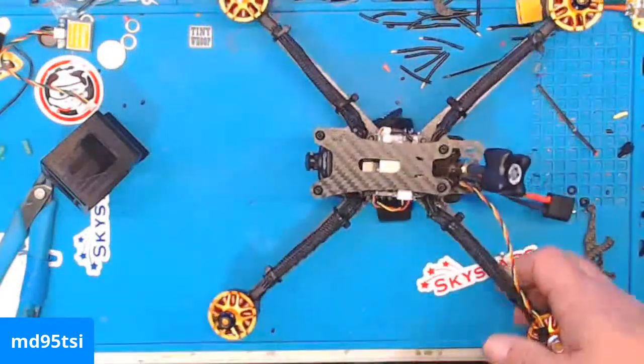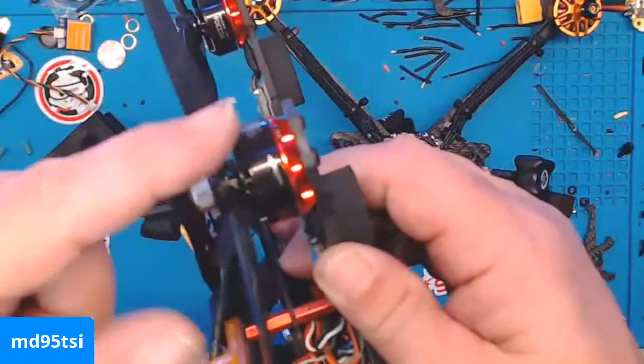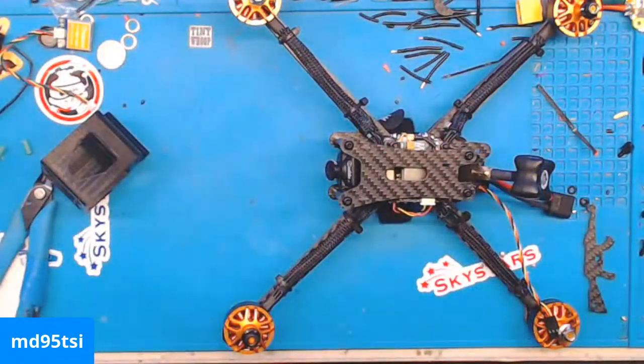Like, the last one I built, I thought all Emax red bottoms were 2,300 kV. These ones are 2,750 kV. So these things are little powerhouses. But I said, you learn something all the time.